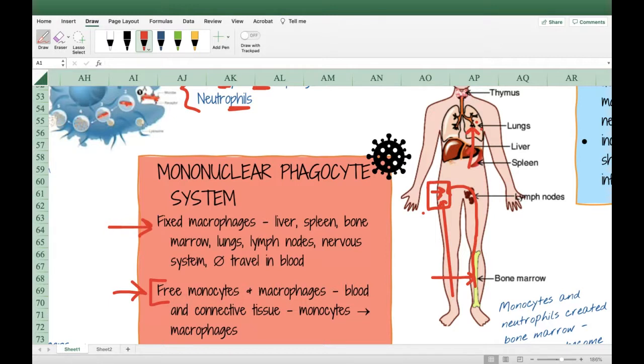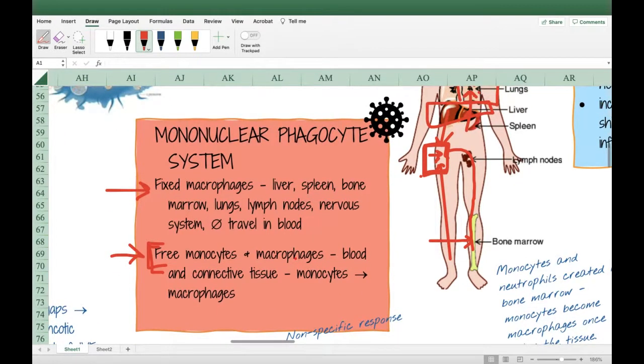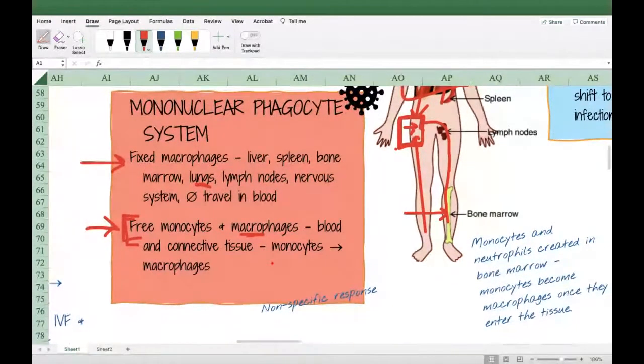But when you have this chemotaxis going on right here, because there's been some kind of injury, these fixed macrophages that are in the lungs or in the liver are not being pulled to that site. Only the ones that are in the blood system, these free monocytes here, are going to be pulled. So the difference really is that a fixed macrophage doesn't travel in the blood. It stays where it is and attacks whatever comes to it. A free monocyte travels through the blood or the connective tissue and becomes a macrophage, and then performs its job of phagocytosis at that point.